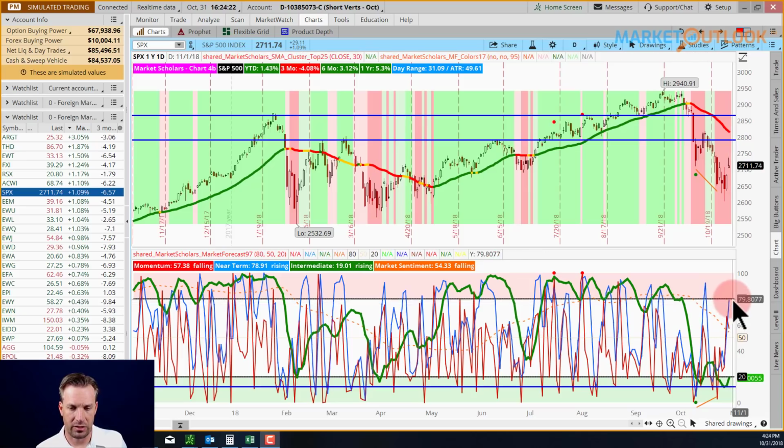You can see the near-term line got above 50. It was above 80 earlier this morning. We were at the highs, but it finished below 80. So not yet as bullish as it can be. When it gets above 80, then we've got a good sign.